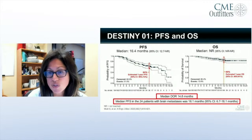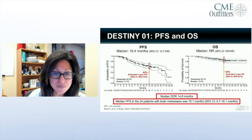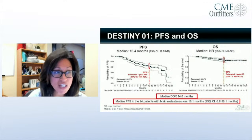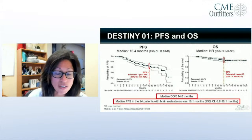The overall survival was not achieved at the time of reporting and publication of this data. And I think we may be seeing some OS data later this year, perhaps at San Antonio. The median duration of benefit is also, I think, equally impressive, 15 months. So patients stayed on this therapy for over a year. And again, think of the last time you had a patient on 6th-line therapy who lasted on their next treatment that long or had disease control that long.